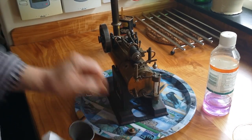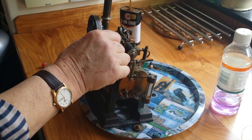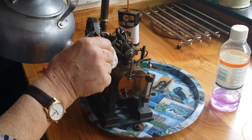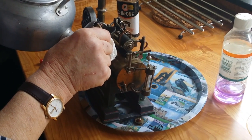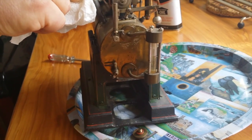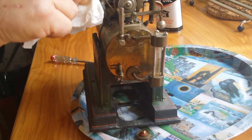This off a bit like this. And then we should be able to see it coming up the sight glass. Okay. How far do you go? Just about 2:30, yeah. Excellent.